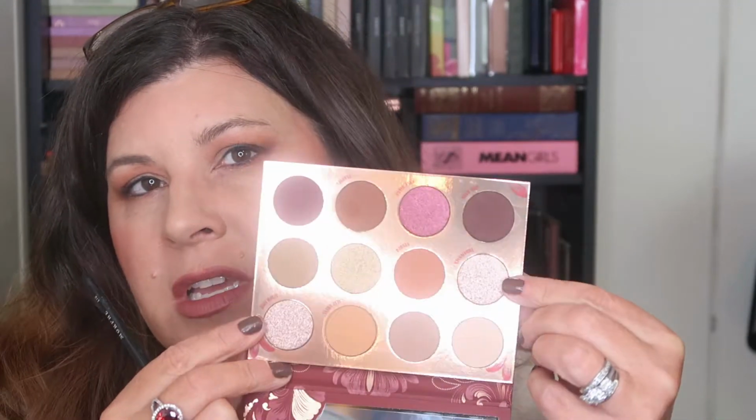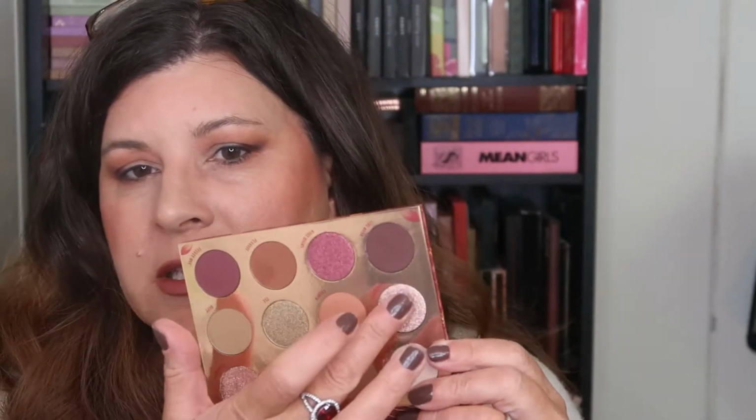Okay, I've got two shades in here. These two shimmers seem like they're very similar, so let's go ahead and swatch them. Wow, that's super soft. Boy, that's beautiful. That's like a rose gold, beautiful color. Okay, let's try the other one right next to it. Are those relatively the same color to you? One of them slightly more warm, one of them slightly more rose gold.